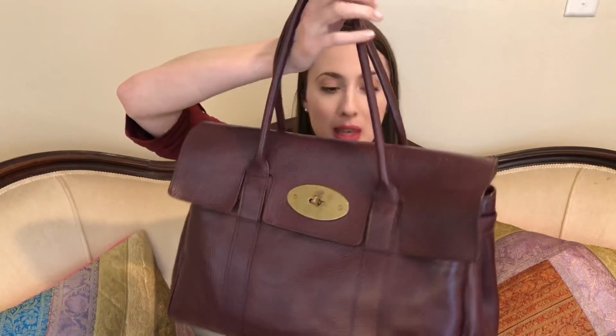So the last fashion house and last kind of leather I will talk about are the sort of pebbled leathers from Mulberry. This is the Heritage Bayswater, and all of these leathers have some kind of residue, isn't the right word, but there's some kind of top coat on all of these Mulberry leathers that just makes them really hardy and really great for bad weather.